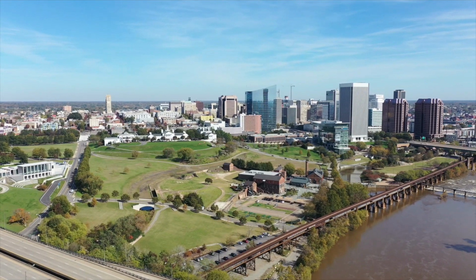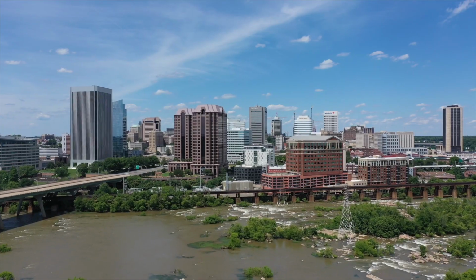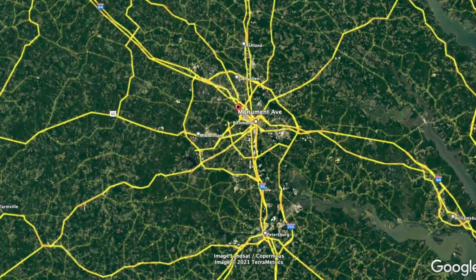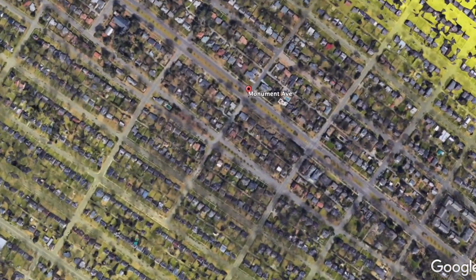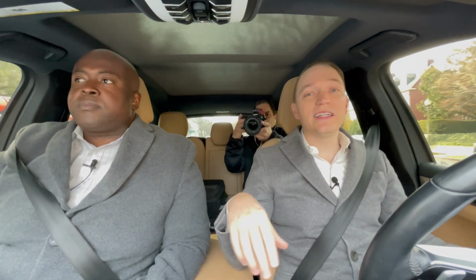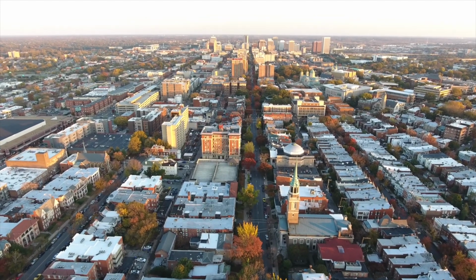Today we are going to do a quick neighborhood watch. We're going to take a look around at some of the hot spots that people want to know about when they're moving to Richmond. Particularly, we're going to be down in the Museum District of Richmond, Virginia, also known as the Fan. We will take you around some of the nice spots as far as where people like to live, where people like to eat, where people like to grab a drink.